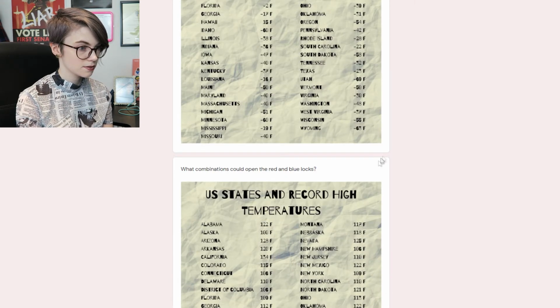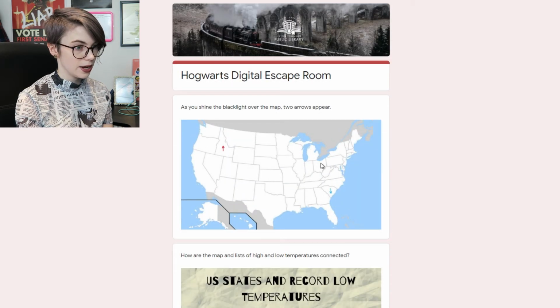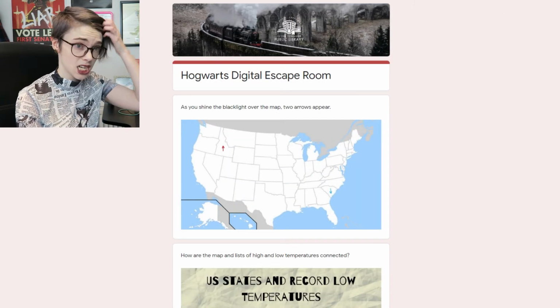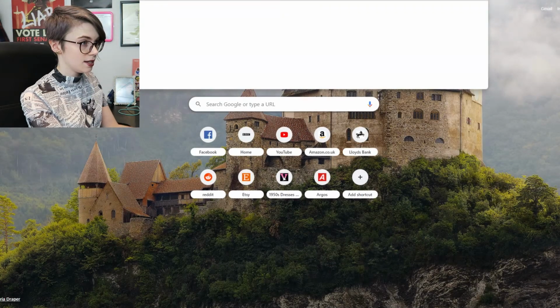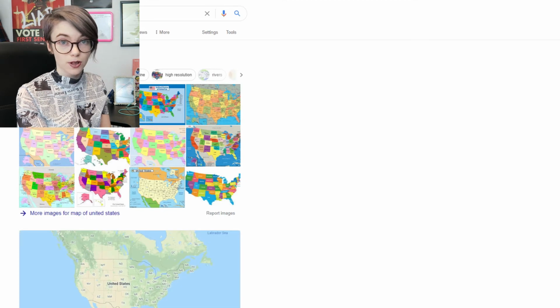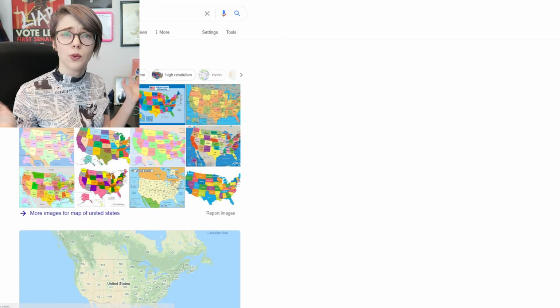So there's the record low and there's the record high. Now we need to figure out what states these are. United States. It's not my fault. Harry Potter comes from the UK. I'm an English person. I don't know which state is which on a map.